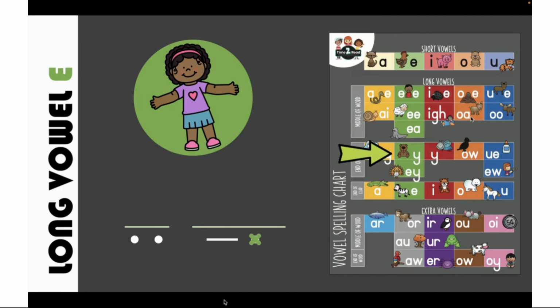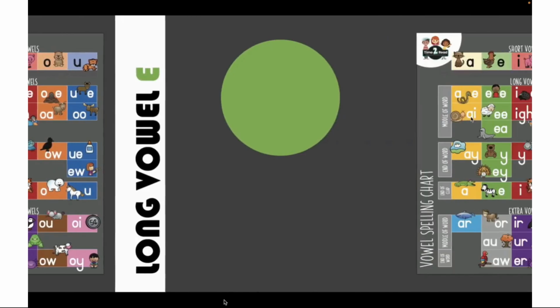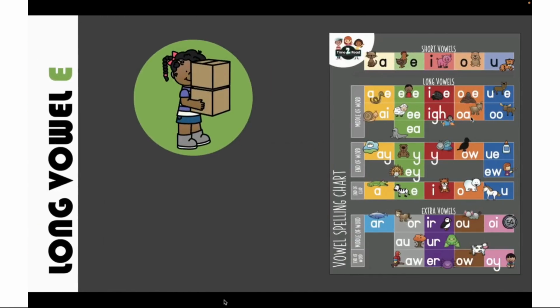Boys and girls, on our sound chart, we see the most common spelling for E at the end of long words. Use this spelling most of the time. Complete the word. Draw clap lines for carry. Code each clap. Mark the E with a cross. And use the most common spelling for E. Complete the word.